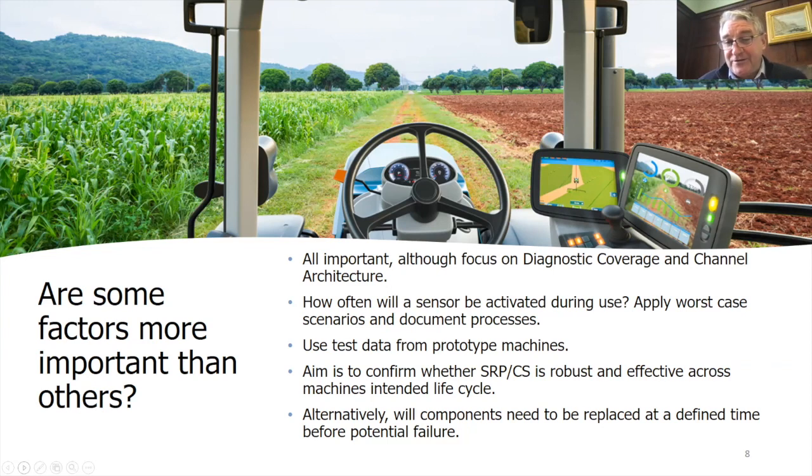Alternatively, will components need to be replaced at a defined time before potential failure? And I thought about this element. How often do we take our car in for a service, and we've got the service sheet there, and it says we know about the cam belt changes, and it might be okay, we have to change so and so sensor. Well, there's a reason for that, because somewhere along the testing they've said, right, we need to change that sensor because it's important for another part of the car's safety system before it potentially fails. And our either component data or testing has said we've got to get these changed at a certain time.